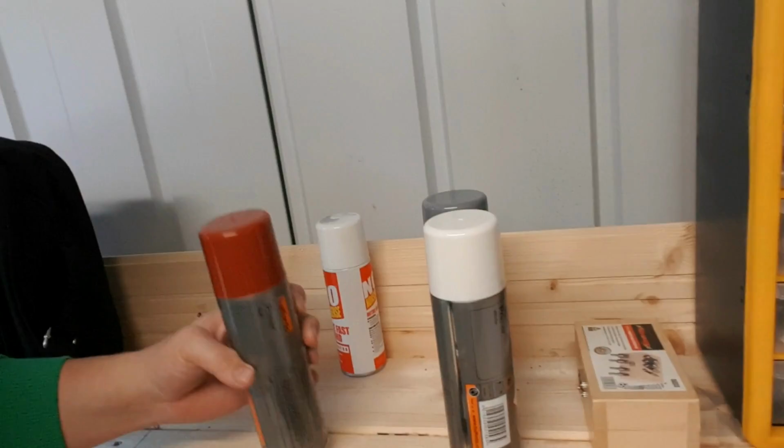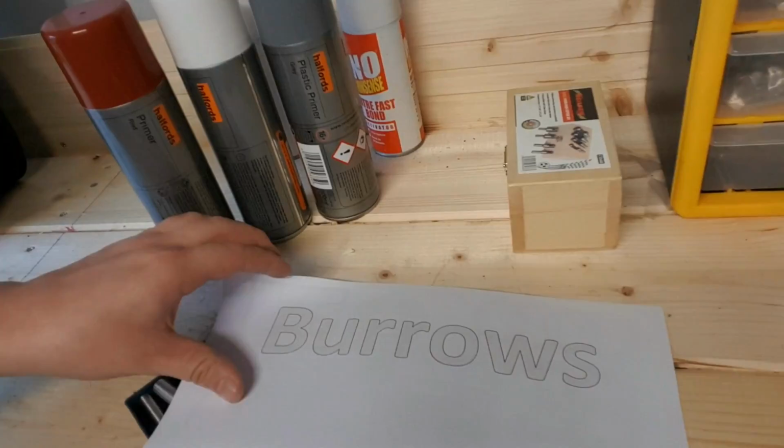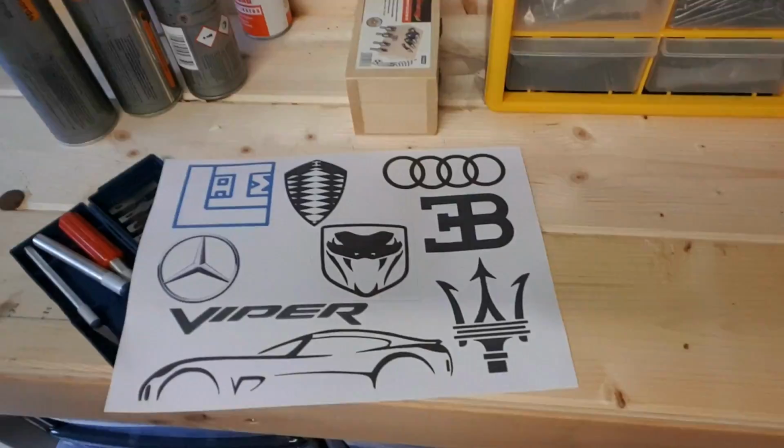We have some red primer, white, and grey. I've also got my name, so we can know which one it is. And we've got some designs to put on it. So, I'll give you some updates when we start again.